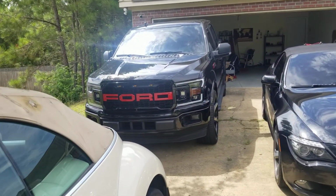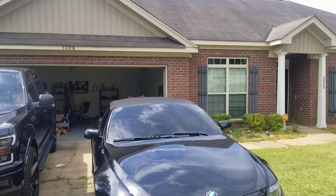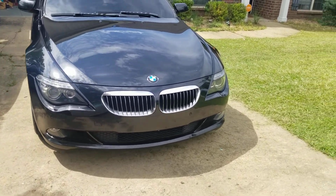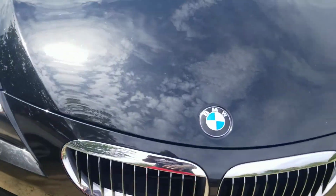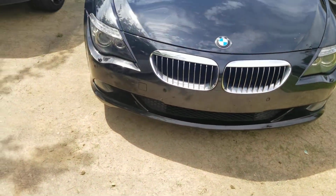You also see the truck, but it's not about the truck today. It's about the 2008 BMW. My next plan is I want to change the grills up. I'm going to black that out too.